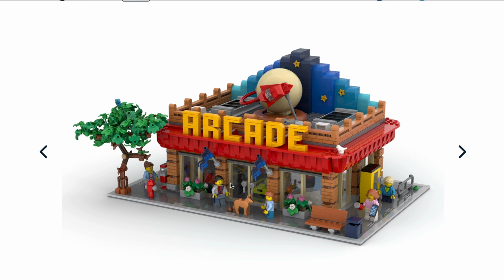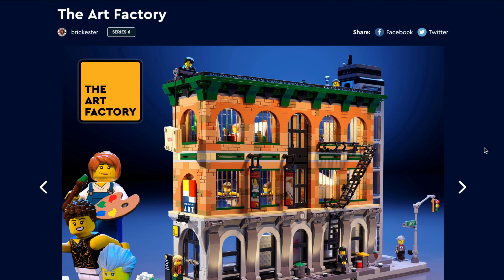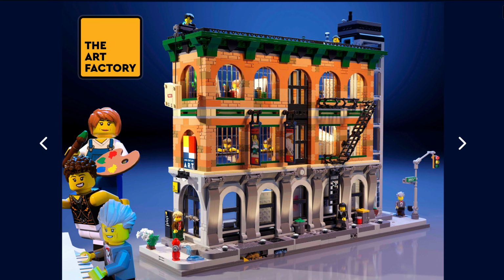And I think it would sell like hotcakes commercially. I can't see how it doesn't make sense. Loads of people would want this. It's fantastic. And that causes me difficulties because then we have this, another building, the Art Factory, submitted before but tweaked and changed round. It's something else that is simply incredible.